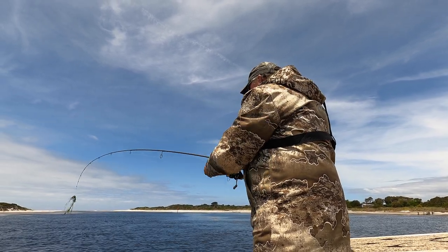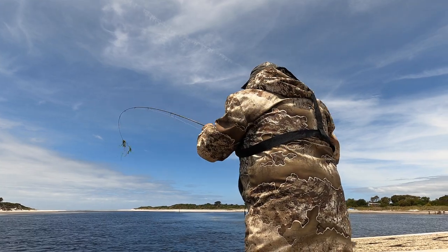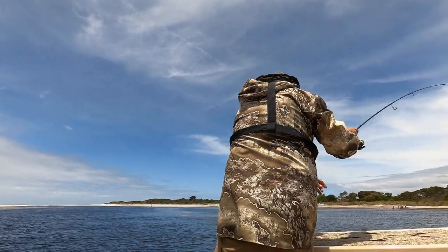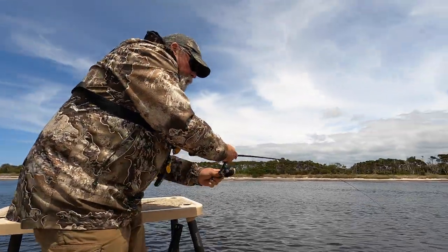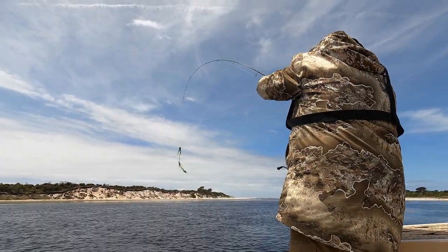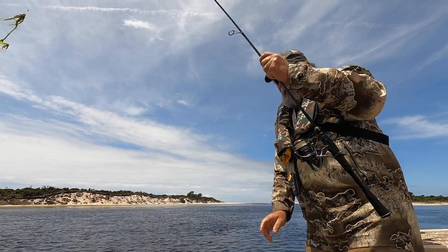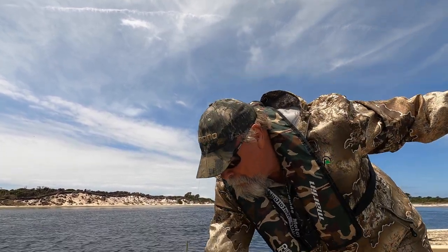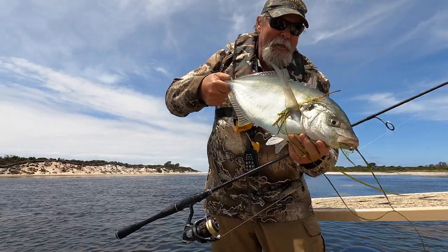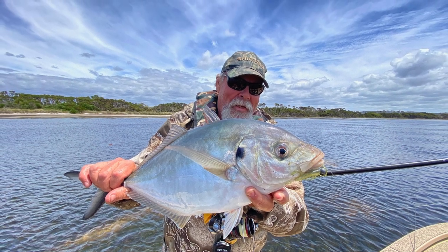Oh, it's a big one. It really, really is. That is a cracker. I had to do a spot of impromptu gardening. Congratulations. Thank you. Oh my goodness. It was a bit crazy through all that weed. That is a big silver trevally. It's amazing. A beautiful fish. Jeez, heavy.